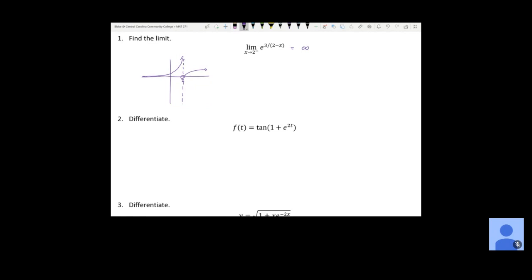If you wanted to do a table of values instead, you would choose values like 1.9, 1.99, and so on, substitute those in, and show in this case that the values in your table are getting infinitely larger. Basically this denominator is going to be approaching 0 as you put those values in, and then that 3 over 0, or 3 over some really small decimal, is going to give us a really large value. E to that really large value is going to approach infinity in that case.